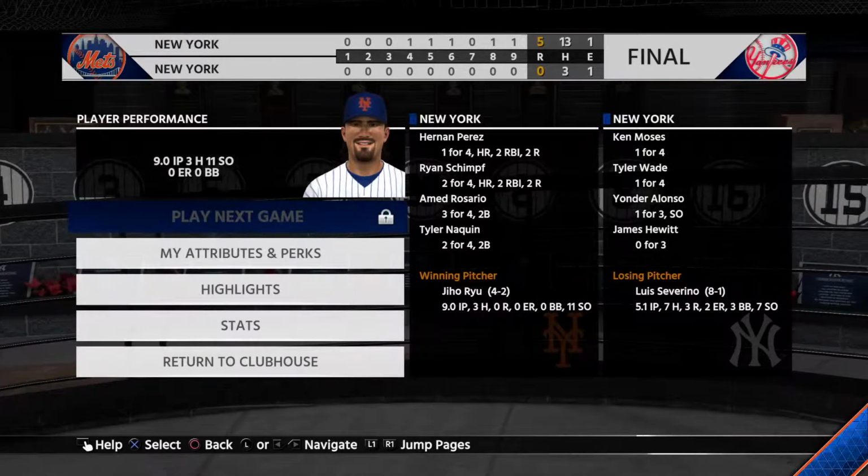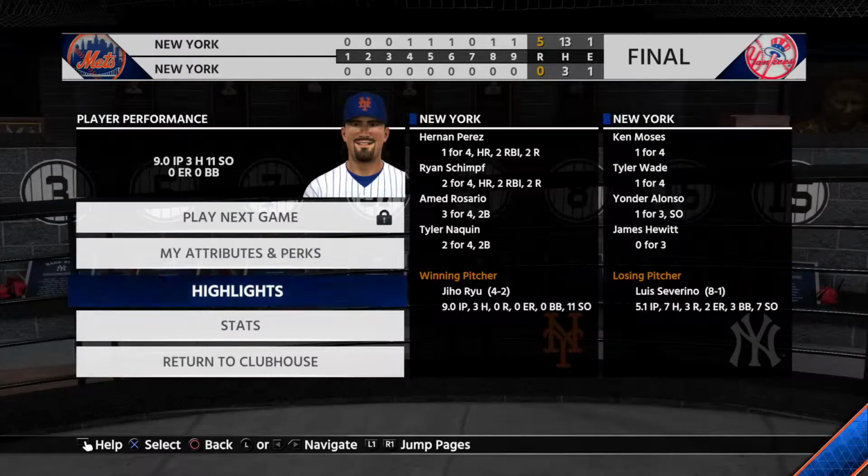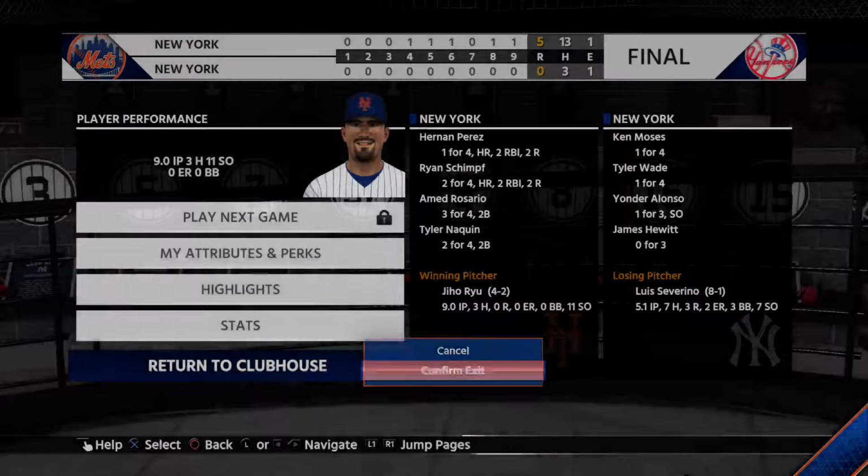The final line score for our ball game tonight. For the victorious New York Mets, 5 runs, 13 hits, 1 error. They left 19 men on base.